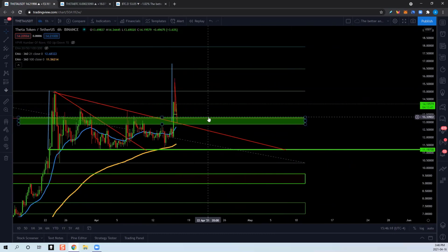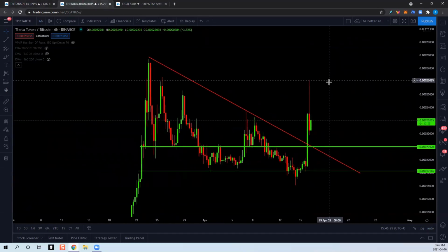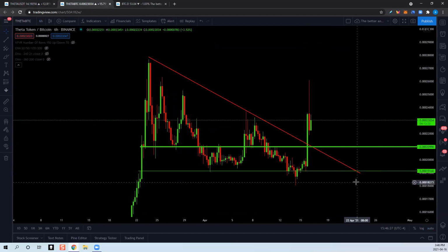triangle. So do you want to talk about the Theta Bitcoin pairing maybe? Yeah, sure. We can take a look at that. It was pretty telling the way that played out. But almost the same thing. Almost a nice break, but it was probably forecasted what was going to happen with the Theta USDT pair.